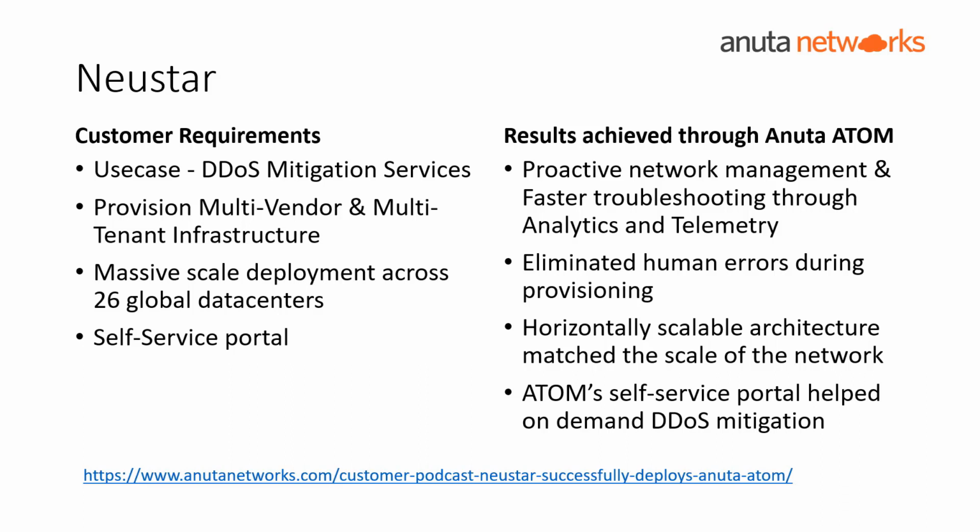Atom's scalable architecture assured that it can match their scale even if Neustar plans to go beyond their existing capacity. And finally, Atom's self-service portal was used by Neustar to manage their multi-vendor network. The rich user interface provided them multi-tenancy support and a great user experience to navigate through the provisioning, monitoring, and closed-loop automation aspects they were looking for. Neustar really liked Atom's scale and architecture, which helped them manage their network globally.